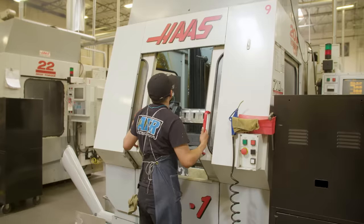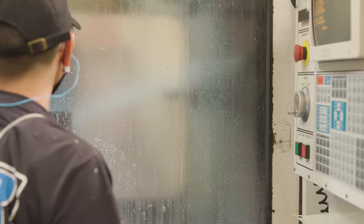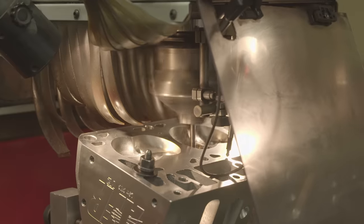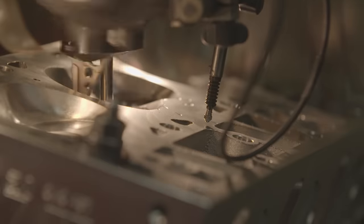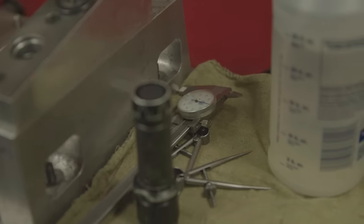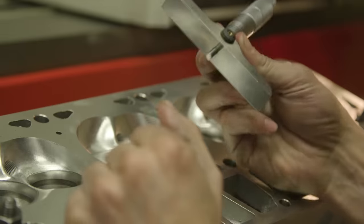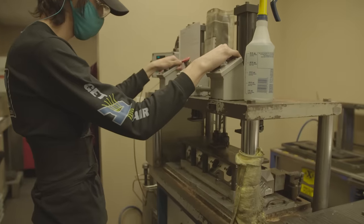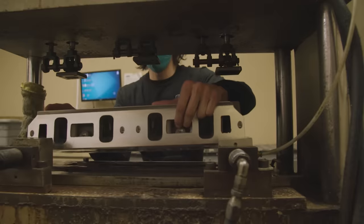Step 3. Once that's complete, the heads then head to a 5-axis CNC machine where the port work for the intake, exhaust runners, and the chambers are completed. Step 4, the heads are then carted off to another room for a CNC valve job. Step 5, a pressure check is then completed, which checks the integrity of the casting to make sure all ports are properly sealed and to ensure the heads perform as designed.